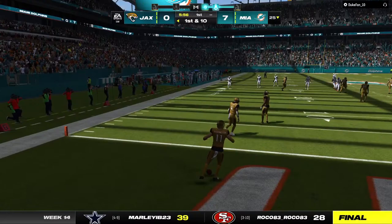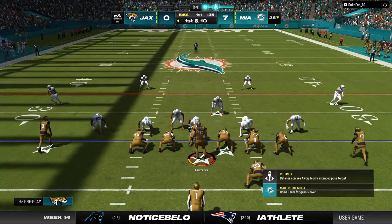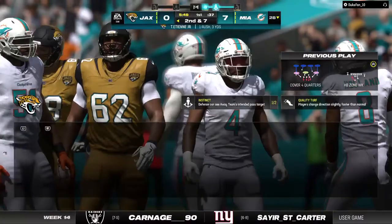Catch going to be taken, and this will be moved out to the 25. The Jacksonville offense set to begin their next drive. They'll start on the ground, ETN, and he's going to take this ahead for right around 3 yards, but no more than that. Second down.